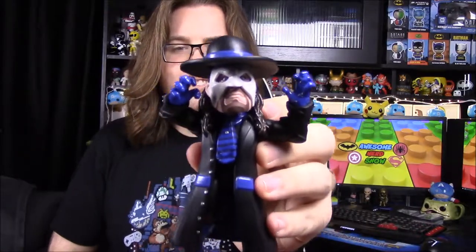That's cool. See, the others, like Triple H had the weapon, or the sledgehammer, but that was all he had. Where, like, the Undertaker, he has the mask. He has this hat that you can take on and off. So there he is, his whole outfit thing.